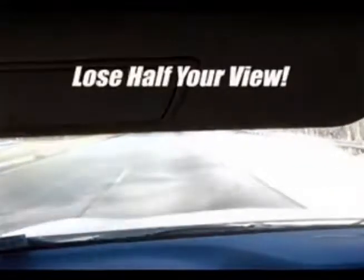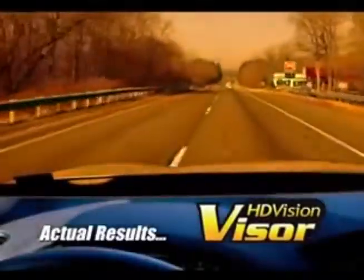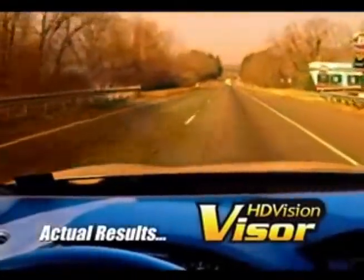Blinding sunlight. You strain. You struggle just to see what's in front of you. You flip your visor, but lose half your view. Not anymore. Introducing HD Vision Visor, the only sun visor that reduces glare and turns your vision into high definition.